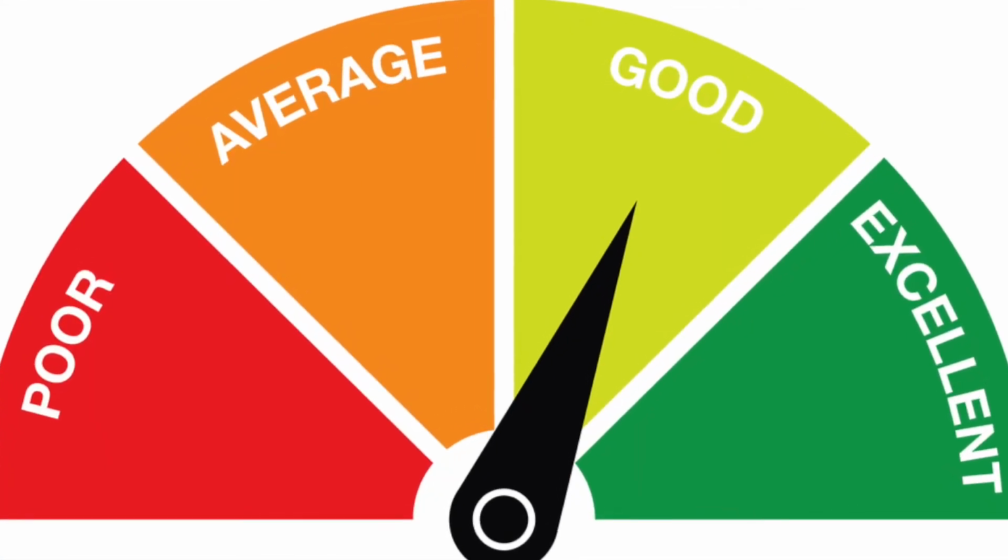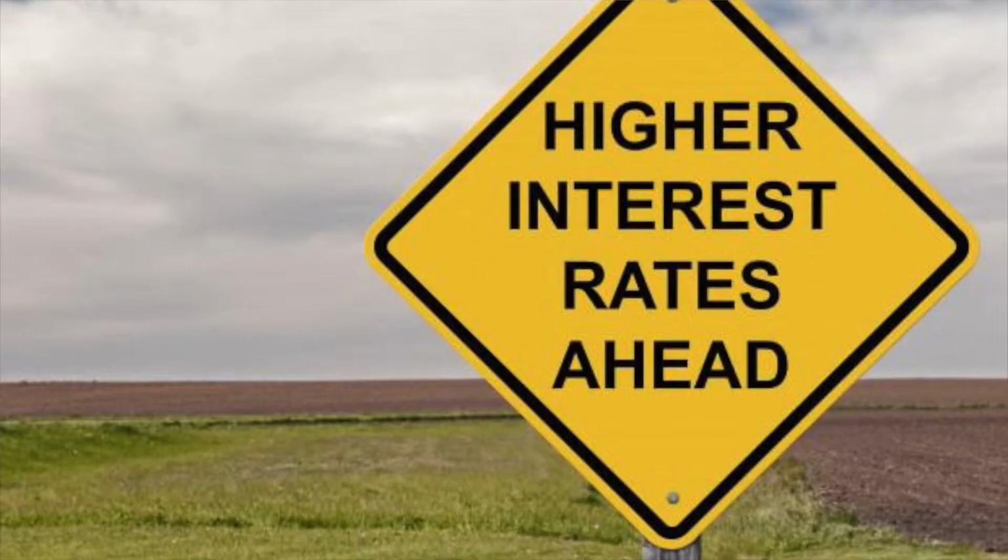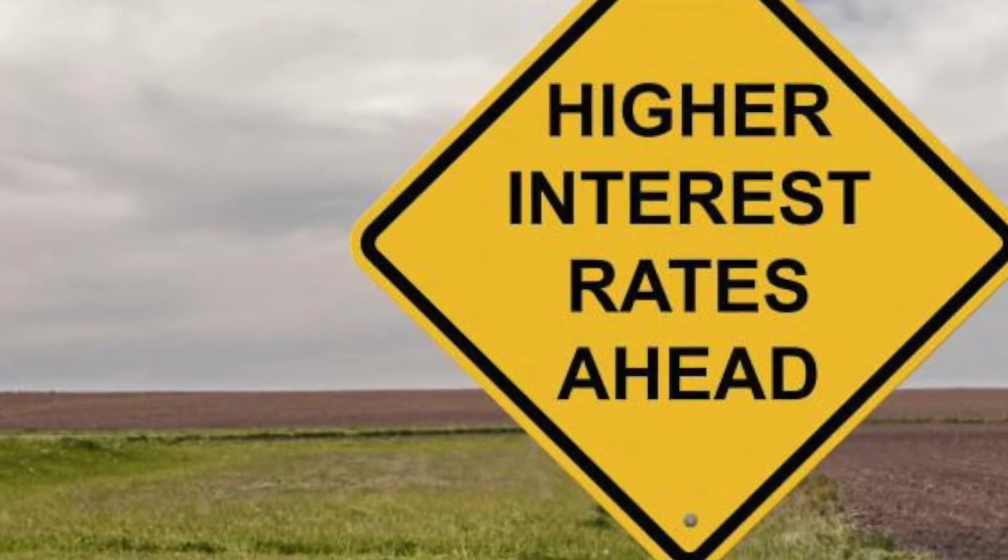Generally, you're going to need a 660 credit score in order to qualify for HomePath financing. One thing to consider is that HomePath financing comes with an interest rate that runs about 1/4 to 1/2% higher than a conventional loan does.